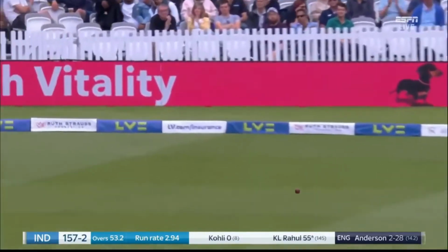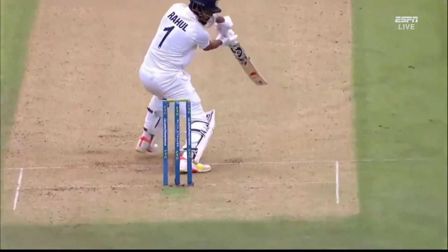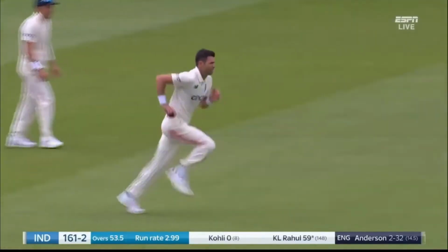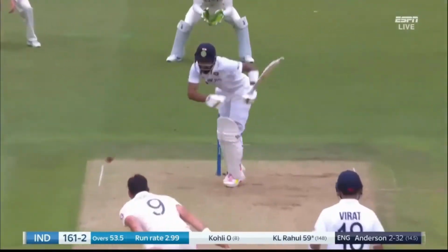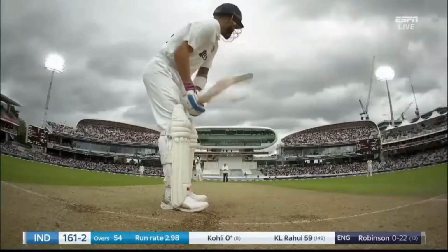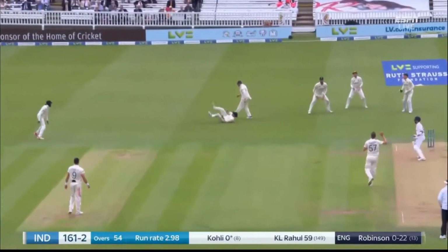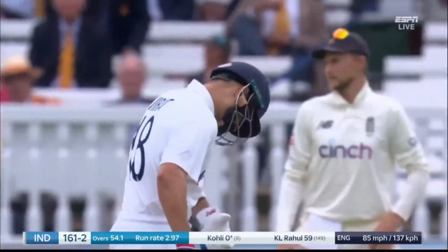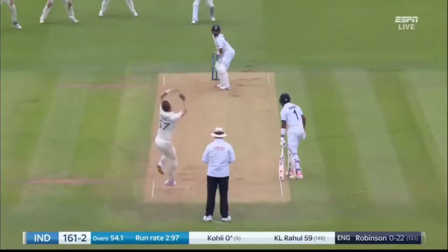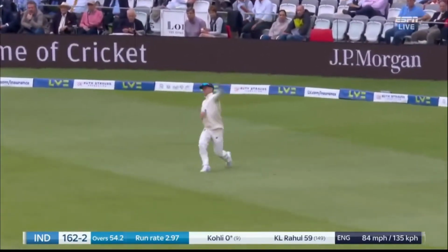Runs. Getting a few boundaries now, KL Rahul. He sort of flirted with this shot earlier in his innings. Came back sharply down the hill. A bit on. Batting well outside of his crease. Virat Kohli, still not yet off the mark. Off the mark with a single down to fine leg. Coming for the second, actually.